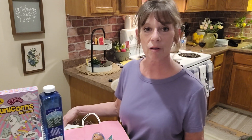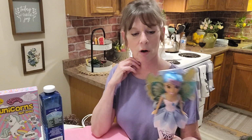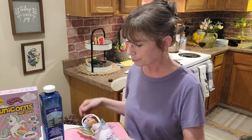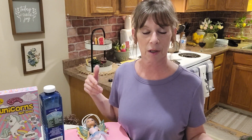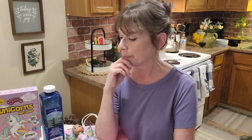I'm using little bags, and everything that I'm using came from the Dollar Tree except for this little fairy that I got at Aldi for my granddaughter. And yeah, all came from the Dollar Tree, and I'm going to show you just what everything is and how I'm going to put it together in the little bags, nice and cute.